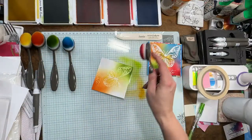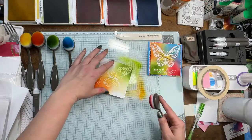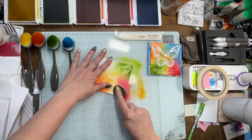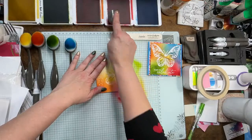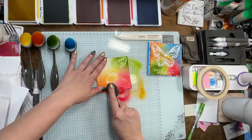Okay, we're going to grab the Poppy Parade and tap that corner. You don't have to dig it in either, my friends. Isn't that vibrant? Ooh, I love it. But as we're going in closer to the yellow, you have to be careful not to lose your yellow in the center. I think I did a little bit of that on this card. We want to really feature it.